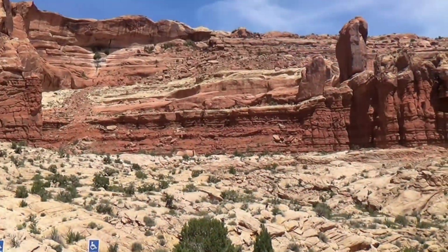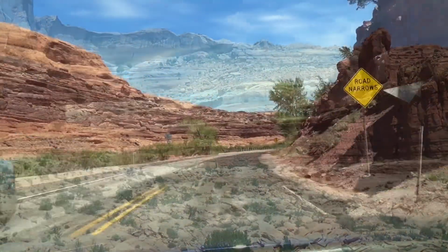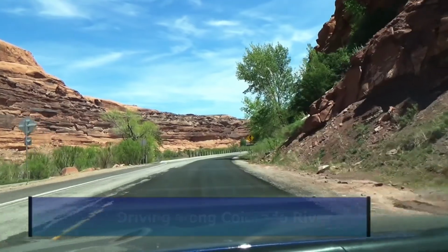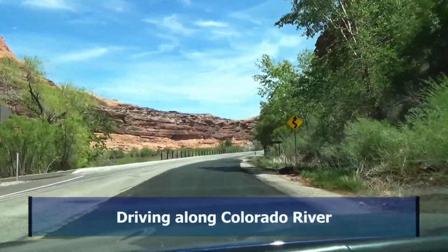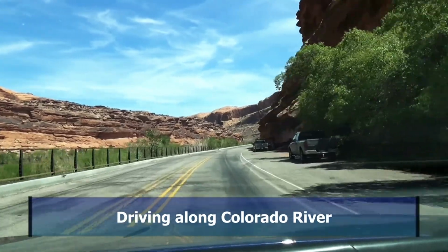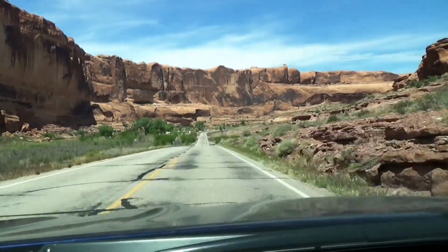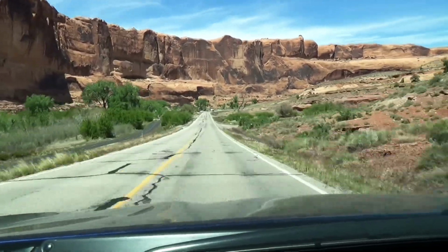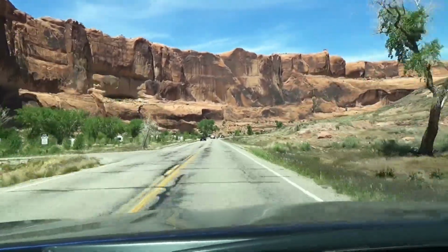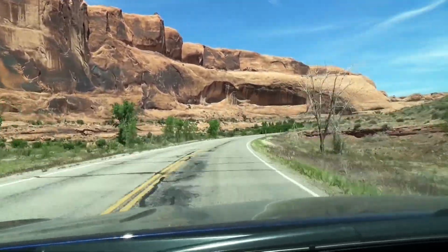As we get to the visitor center, you can see up there is where we have been. And now we start to head out along the Colorado River, heading to Grand Junction. We'll follow the river for most of our trip. It's a little bit tamer and smaller here than it is when it gets to the Grand Canyon. Of course, it adds a lot of water from the Green River just south of here in Canyonlands National Park.